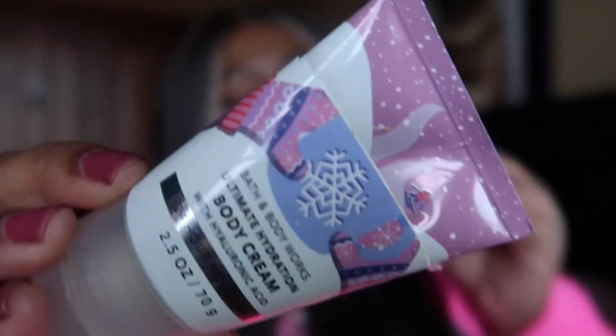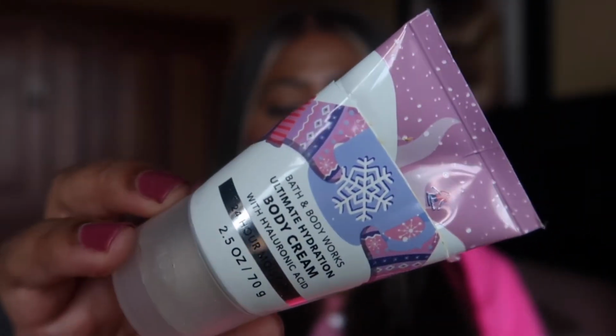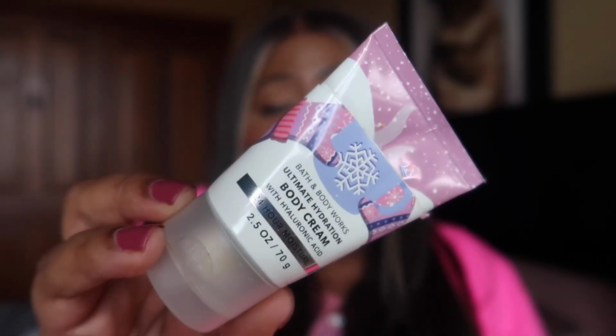I finished my hot cocoa and cream body cream from 2021 as well. I don't think that I have another one in my possession. I'm not really sure, but I don't think I have another one. So I do have some mist, luckily, that I'm very happy that I have. So this is always going to be a repurchase for me as well.